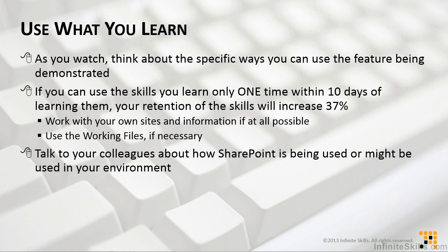You can add stuff, then delete it if necessary. There aren't a lot of practice files that go along with this series, so using your own files and data is not only fine, it's actually recommended. But most importantly, use what you learn as soon as you can.